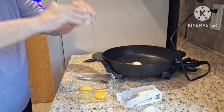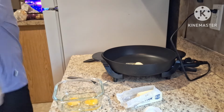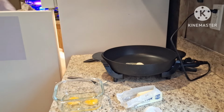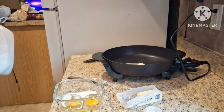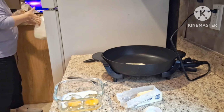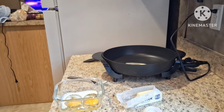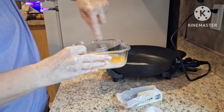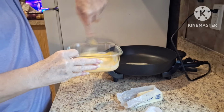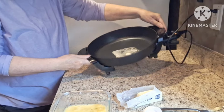I'll use 2 eggs. I'm gonna add a little bit of milk. Let me get the milk out. Okay. I usually just add a little bit. We're going to mix that up. The butter is melting.